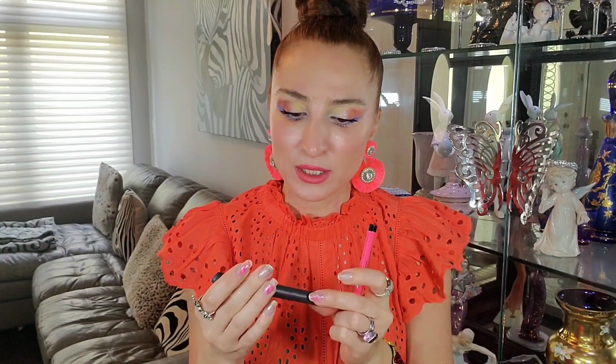And just to let you know what I used today for my lips. If you love orange, I really recommend these 2 combinations, but I'm not sure if they have this color still available. So it's a Bite. It's like a crayon lipstick, very, very comfortable. It's more like a mousse, I would say. Very comfortable. It's orange. The color is Stinger.